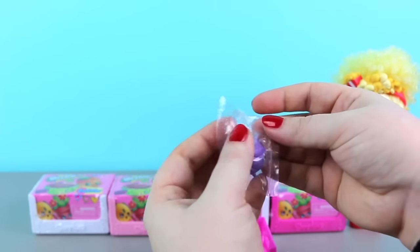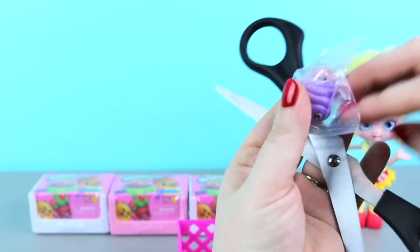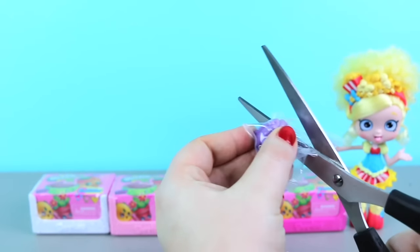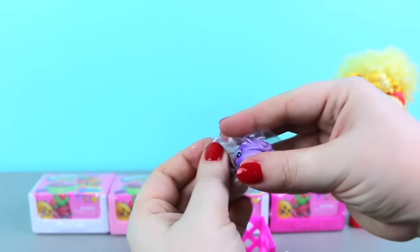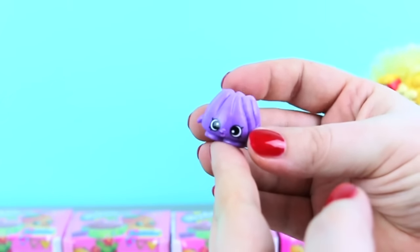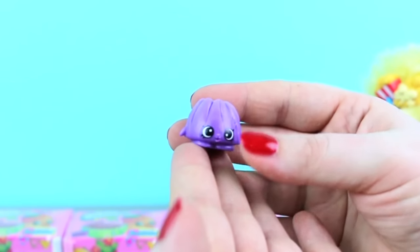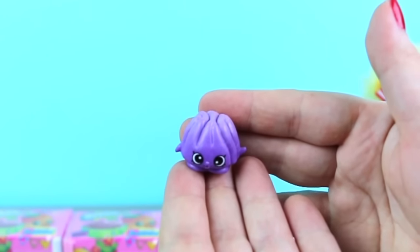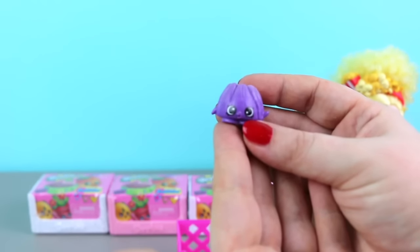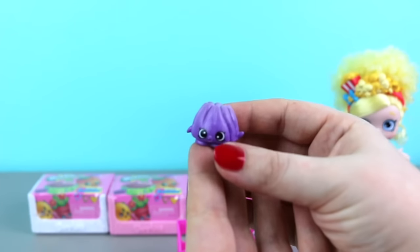Okay, so this is the first one, and it looks like a jello mold or something, but we've had a jello mold before, so I'm gonna have to look and see what this is, but I love the colors on her. She's a beautiful purple and she's ombre, ooh. So let me go ahead and check the list and see what she is. So this is Jiggly Jelly, isn't that so cute? And she is in Sweet Treats and she is a common.